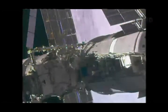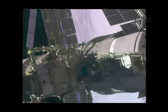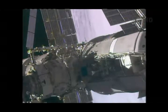3106? Not clear. 1316. Yes, that's where the key is. Yes. Otherwise, it's too hard to reach from one handrail to another.